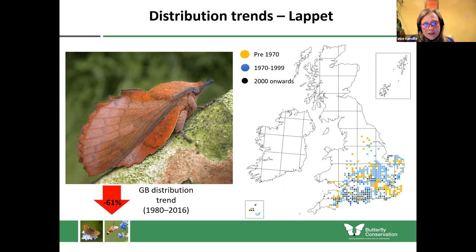And it's a beautiful moth. I've never seen one in real life at all. But I just find this map so depressing. When you look, the moth has been lost from huge areas in central and southeastern England and East Anglia, and it's just a very, very depressing map. But it's hanging on in the far south and a few spots in the southwest.